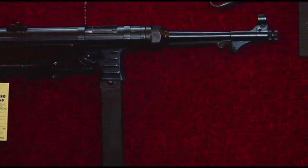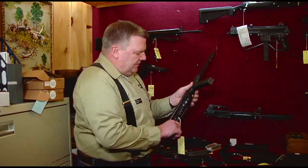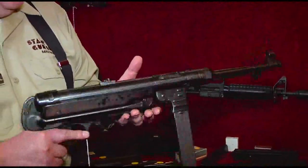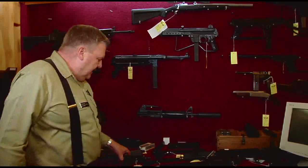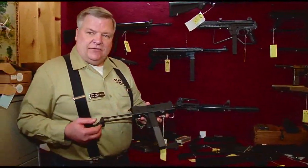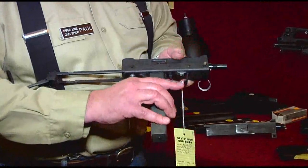Also behind me, we have an MP40. This is a Schmeisser, a World War II German submachine gun in 9mm, most commonly seen in some of the World War II movies. Excellent design, very good gun. We also have a Mac 11 in .380 automatic, one of the smallest submachine guns ever made.